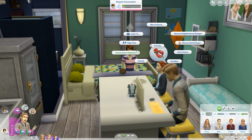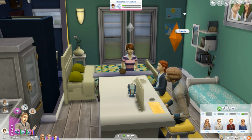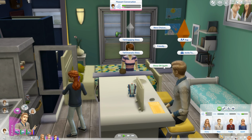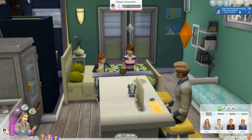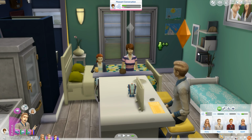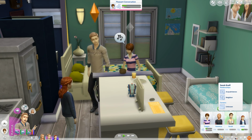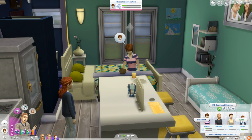Gossip and show off outfits. So, oh, Tegan hates children. Well, that is not really what we are looking for, to be honest, but I know for a fact that Tegan has a neighbor. No, he is. Well, Tegan has a sister named Sarah, so let's invite Sarah over.